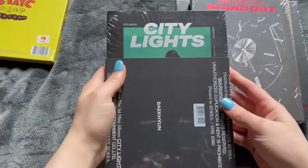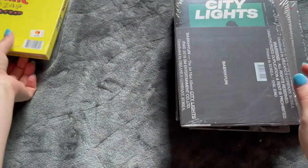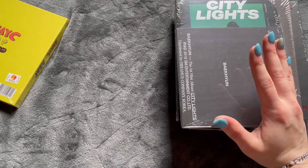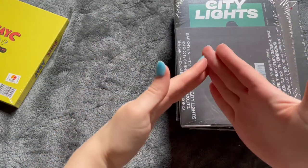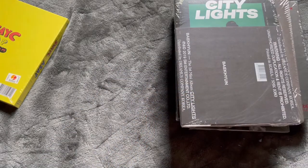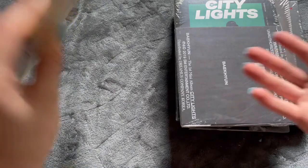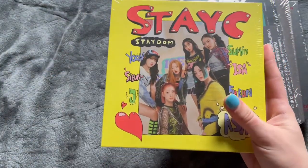and I'll probably eventually get the other one. And then I also got Baekhyun City Lights. So I've just been really obsessed with his music right now. I didn't get Delight because it was the one I listened to the least when I ordered these, but now it's the one I listen to the most, and it's my favorite, and it's the one I didn't get. Why?